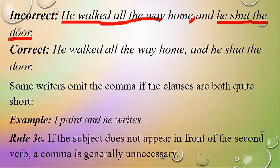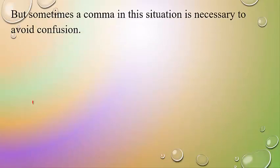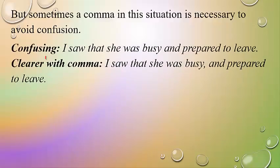Rule 3c. If the subject does not appear in front of the second verb, a comma is generally unnecessary. But sometimes the comma in this situation is necessary to avoid confusion. Here it is the confusing one. I saw that she was busy and prepared to leave. Usually we do not place a comma here, because there is no subject in this. There is only the verb and here the verb. So we do not need to place a comma before "and."